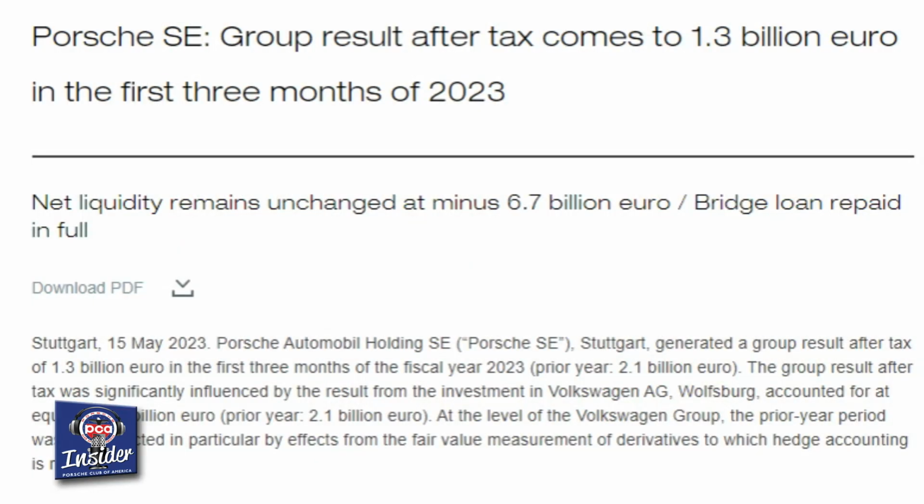All right, this next news item sort of blew both Damon's and my mind. 1.3 or was it 13 billion? I was like, that's more. My brain stops at 1 billion. I don't know what's going on at this point. Euro, yeah.